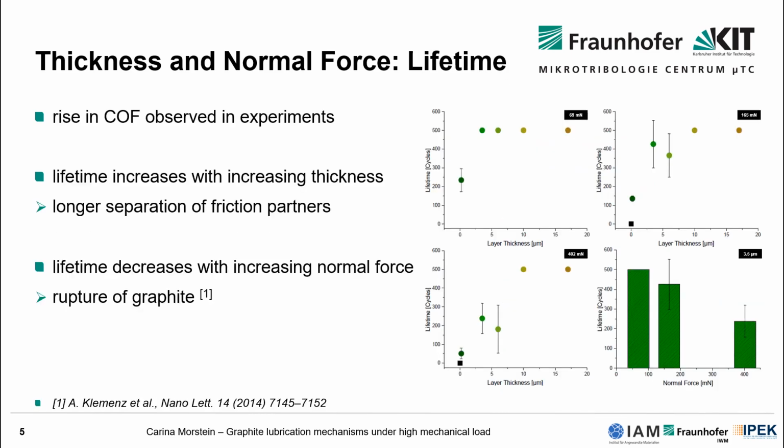So we had a look at the lifetime of the coating and how it's influenced by the graphite coating thickness and the applied normal force. And what we saw was again that the general trend was always the same. So an increase in the graphite layer thickness led to an increase in the lifetime of the coating as it was able to separate the two friction partners for a longer period of time.